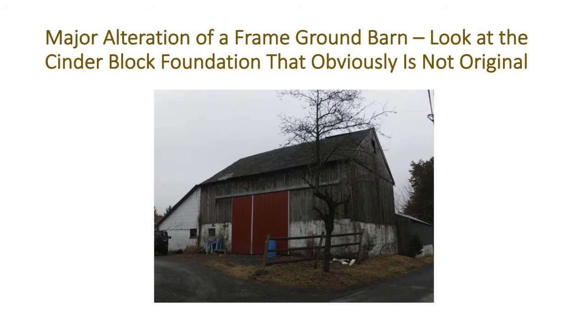I put this up as one of the slides, but I don't think it's in Bucks County. I think it's in Montgomery County. But it's a ground barn. Now we have it unbanked. In other words, there's no bank leading to either of the wagon doors on either side. So it's a one-level, unbanked ground barn, okay?